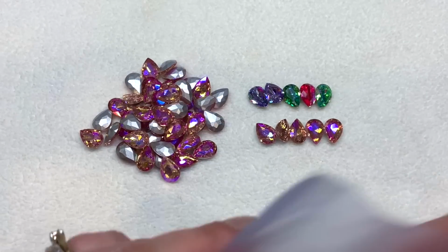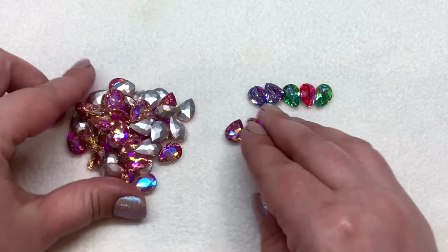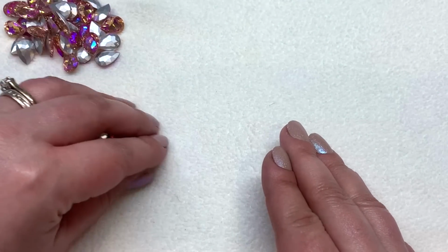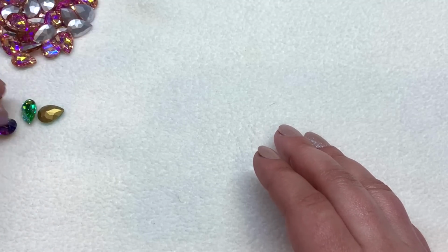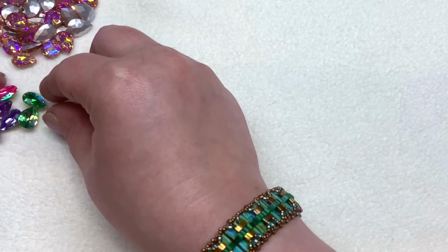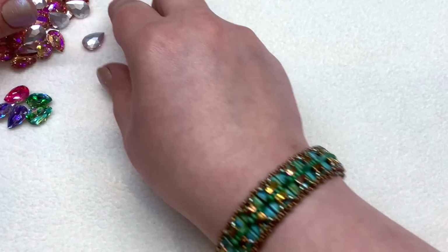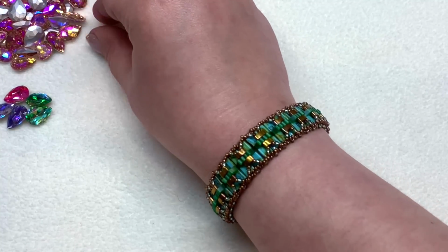So, beautiful stones, I'd be happy to use any of these. And I hope that Beebeecraft continues to get more stones like this, especially because I've heard some rumors of some uncertainty when it comes to Swarovski crystal and the future of their bead and stone business.